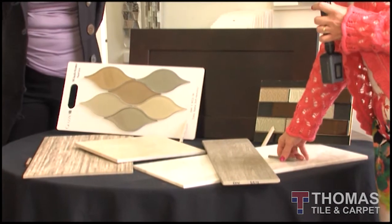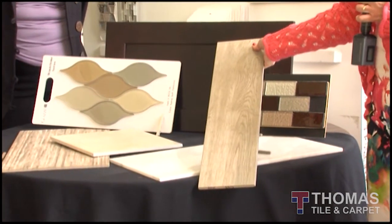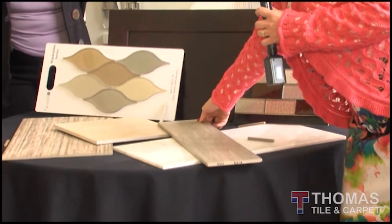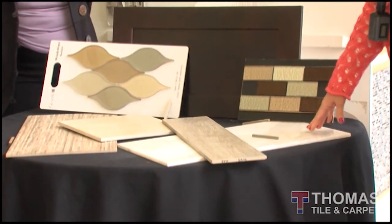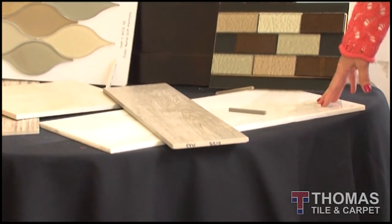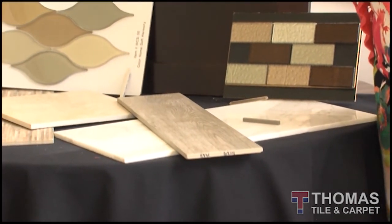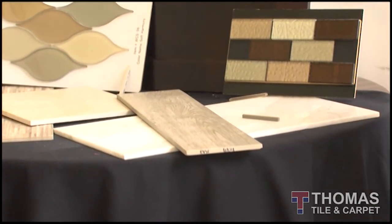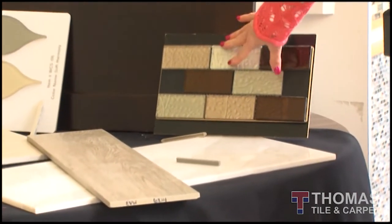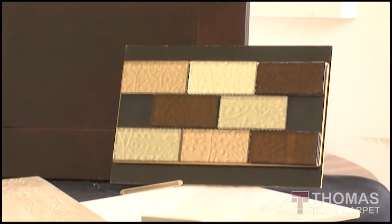I love the idea of now doing flooring in a porcelain or a ceramic that looks like wood. And this goes with this vignette because we're putting in the marble, and this was called Calcutta. It's Calcutta Oro. And it's a natural stone, and it's a marble that you can use on your counters. It's beautiful. And then I wanted to put in the backsplash colors that pulled from the counter, pulled from the floor, and also pulled from the cabinet.